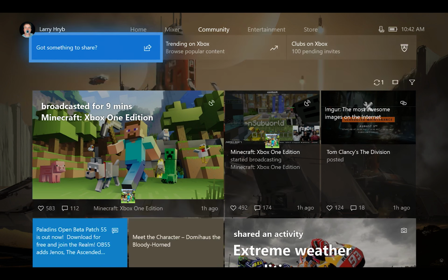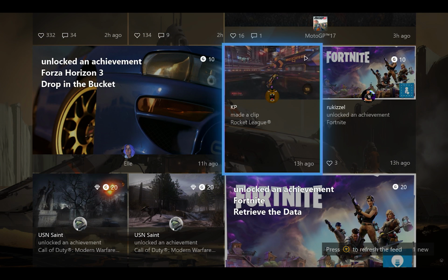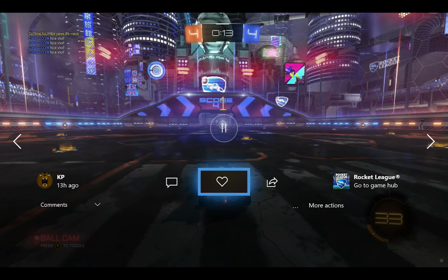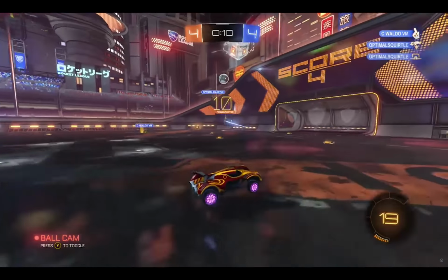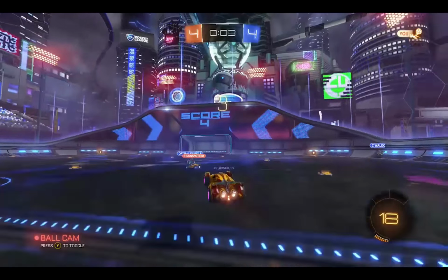Tell us about those. Yeah, one of the things I'm really excited about was we've modernized the community tab. And so you go over to community and immediately you see a dramatic difference. It's laid out for mass consumption. You can quickly browse and scroll and see what your friends are doing, what game developers are posting on game hubs, easily get to your DVR clips. It's something the team is very proud of, a very modern way of looking at your activity feed and socializing with the friends that you play on Xbox.